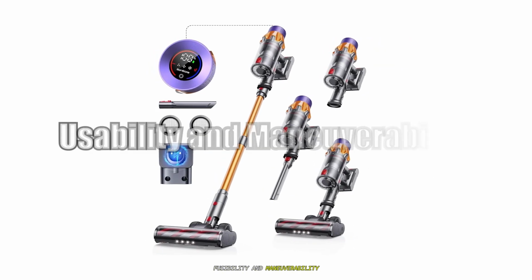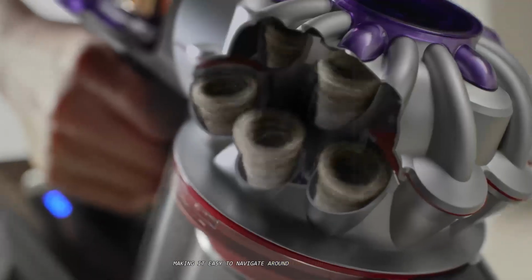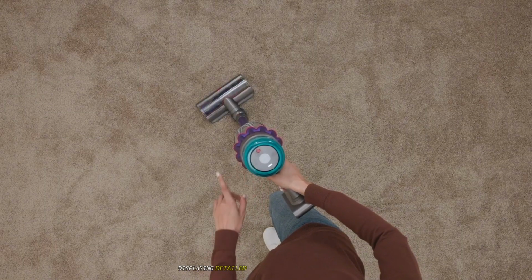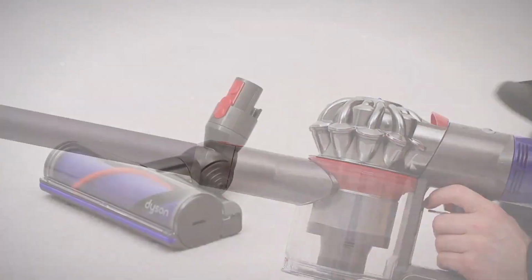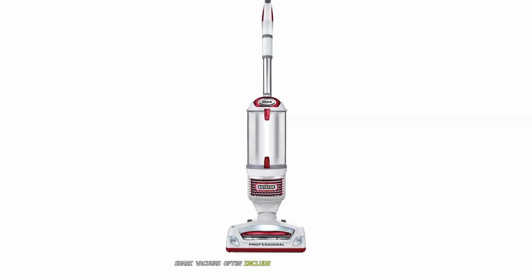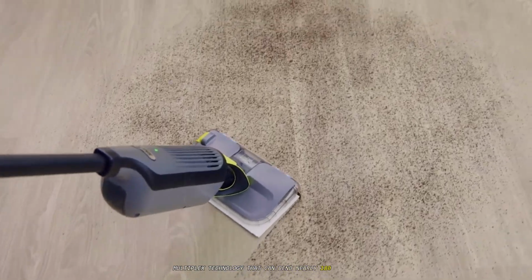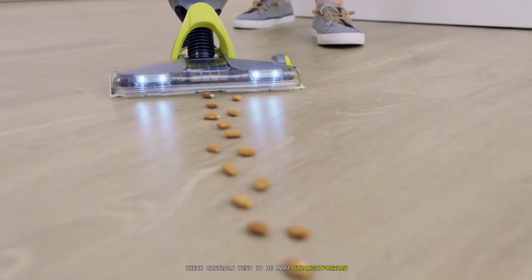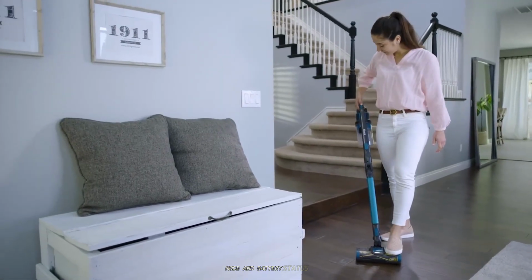Usability and maneuverability. Dyson excels in floorhead maneuverability, with their cordless vacuums offering smooth pivoting in any direction, making it easy to navigate around furniture and into tight spaces. Their newer models feature LCD screens displaying detailed information about battery life, maintenance needs, and even real-time dust statistics. Shark vacuums often include practical features like bendable wands, multi-flex technology, that can bend nearly 180 degrees for cleaning under furniture or compact storage. Their controls tend to be more straightforward, using indicator lights or illuminated icons to relay information about power mode and battery status.